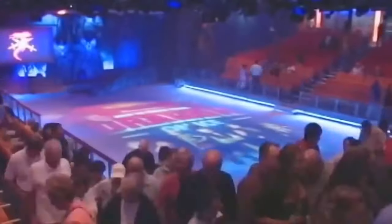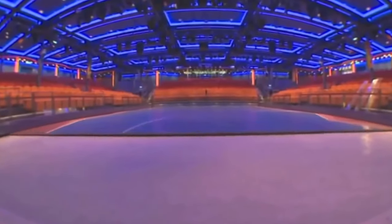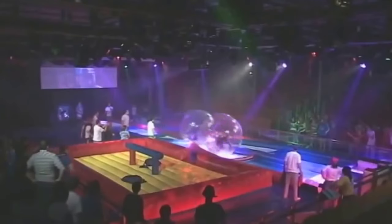In mere minutes, Studio B converts from an ice skating rink to a fully functional venue used for a variety of other events. Oh my goodness!